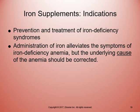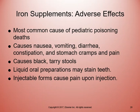And it's important to note that that will treat the anemia in that it will restore adequate iron stores in the body so that normal red blood cell production can proceed. But the provider needs to investigate what's causing the anemia in the first place, because if that doesn't happen, then the replacement of iron stores may be only a temporary fix. If the person continues losing blood slowly or whatever is the cause of the anemia, then they will probably ultimately end up anemic again.